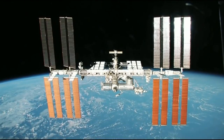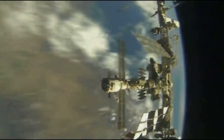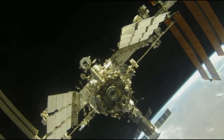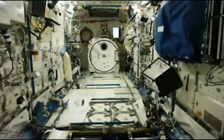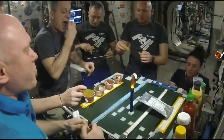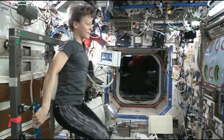The International Space Station, a football field-sized, million-pound laboratory flying around planet Earth at 17,500 miles per hour. It's our home in low Earth orbit and the bridge to exploring the far reaches of our solar system. A place to learn what it takes to live, to work, to thrive in space.